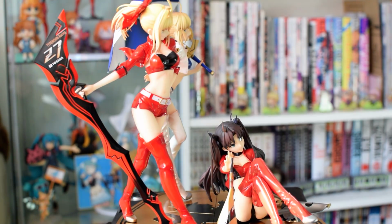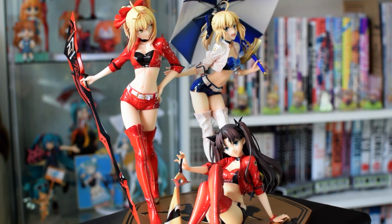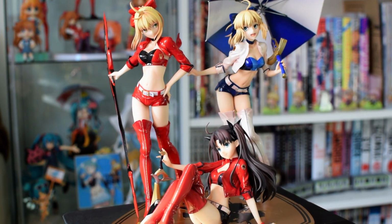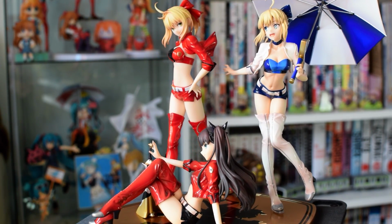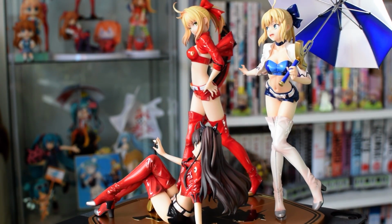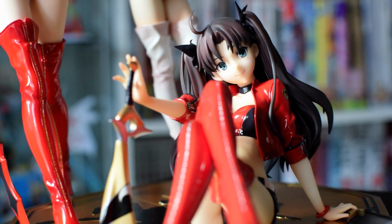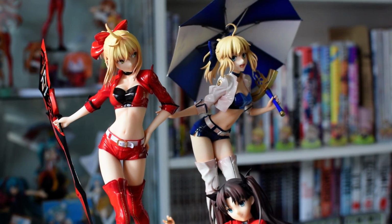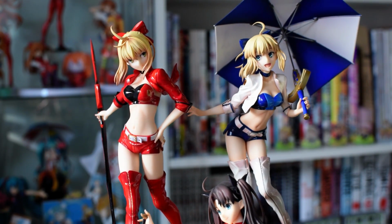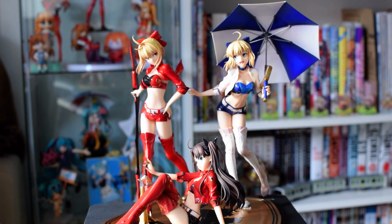So overall, as a set, as a trio, I think they look amazing. I love how their bases connect and come as one. Are they worth the price? I think I could justify the price for the Rin and the Saber, but to be honest, the Nero, she's only here to complete the set for me, and I might even recommend not picking her up if you're not that bothered about completing the set.